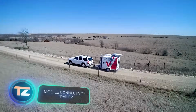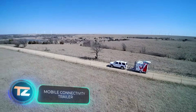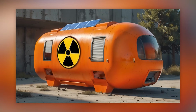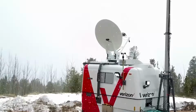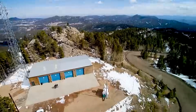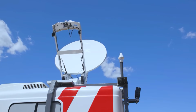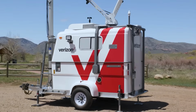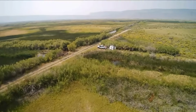Introducing the Mobile Connectivity Trailer by Pelsu, a compact, powerful solution for staying connected on the go. This easy-to-tow trailer transforms into a full communication hub in under an hour, keeping up to 128 people connected to 4G LTE at once.